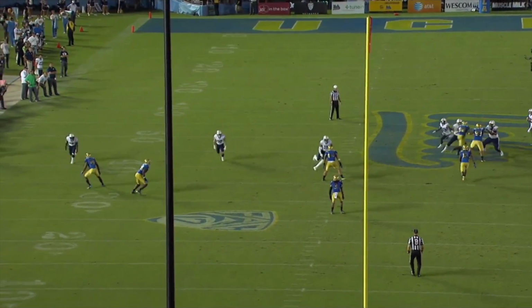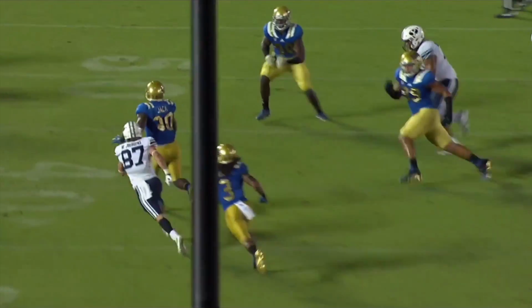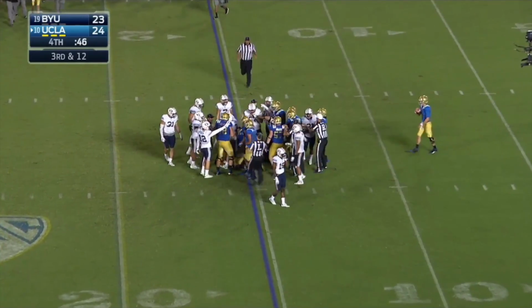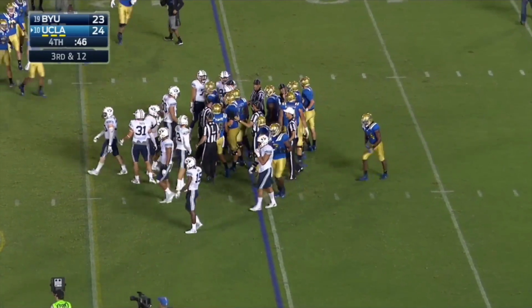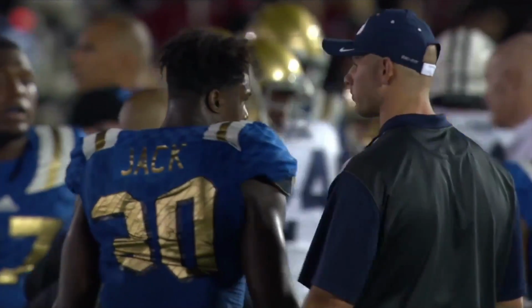Talked about Miles Jack earlier in the broadcast, essentially being a nickel back, and he's the man to be able to step in front of Mitchell Juergens. The officials will step in there and make sure that this is all clean. That is the final play of this game. Somehow UCLA will win it 24-23.